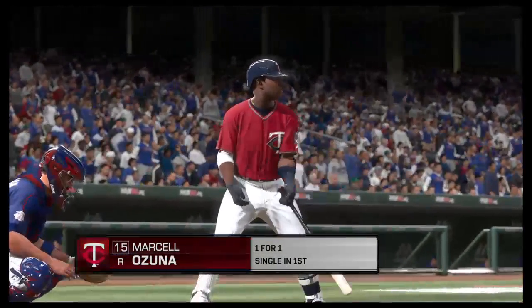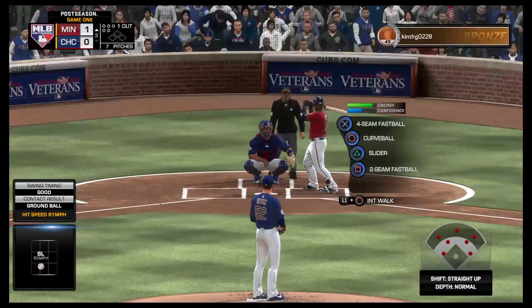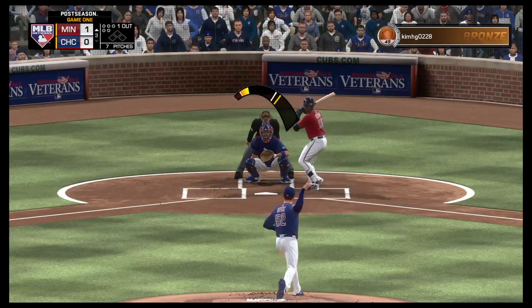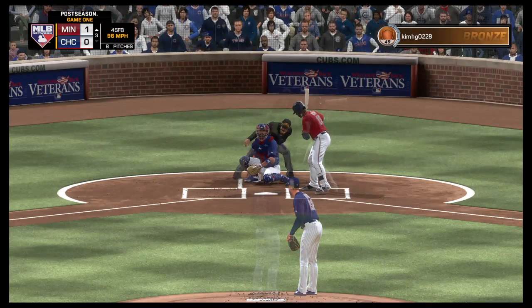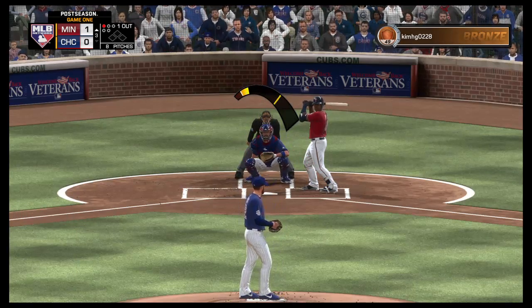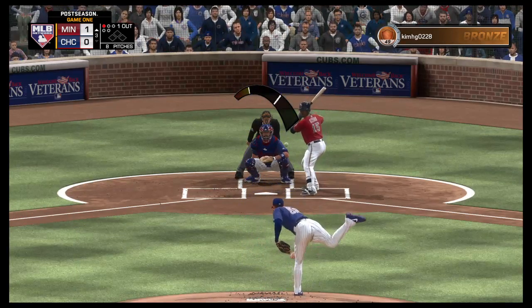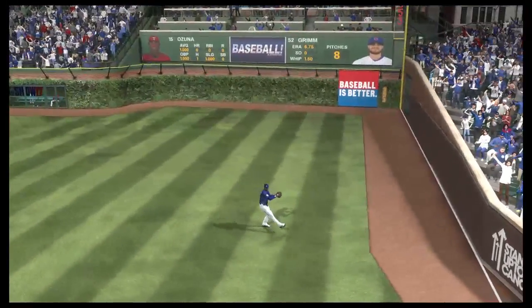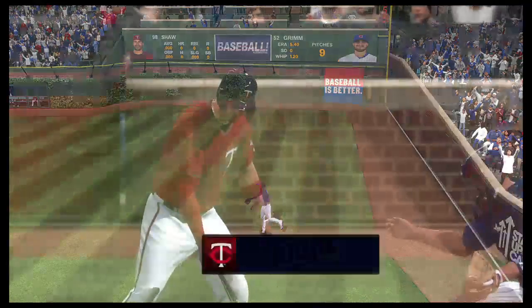Here's Marcell Ozuna. 1 for 1 after a single his first time up. First pitch of the at-bat on its way. And a fastball just a bit high. Into his windup. Here comes the 1-0. Hit sharply toward the right side. Hayward is right there as he takes it for the second out.